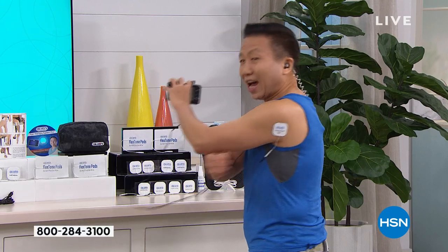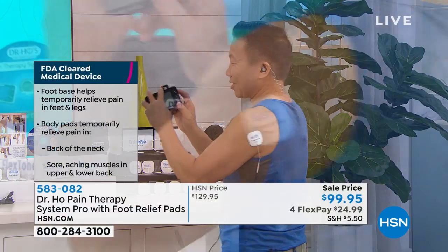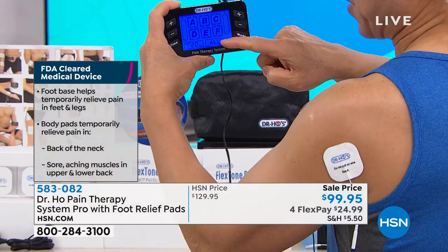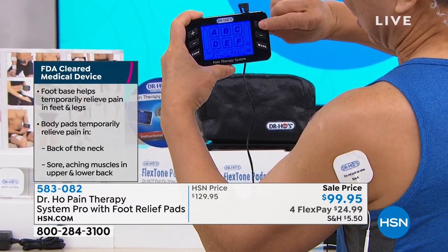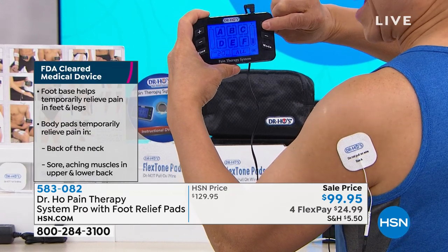Now, let me show you how easy it is to relieve the pain. All you have to do is put a pad right there. You just stick it on wherever you have pain. Turn it on, and you can select the mode. There are 7 modes of therapy, so you can customize the treatment for your particular pain. It's very powerful, so go one step at a time. This little button here, I just press it once at a time, and at a certain level, whoo, there you go.